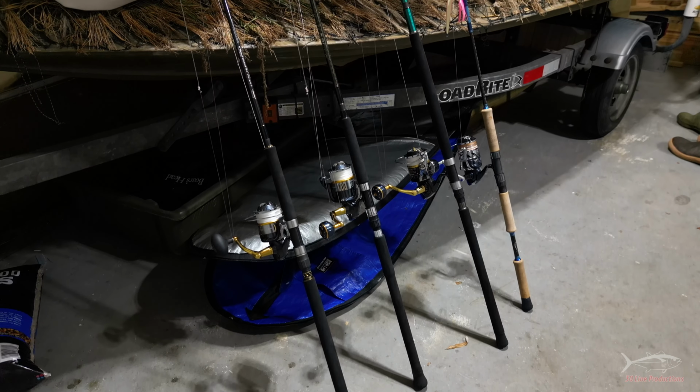See what we could do. You know, there's been some fish on top water, some fish on the jigs. Hopefully we can get something that isn't 100 inches, and we'll see what happens.